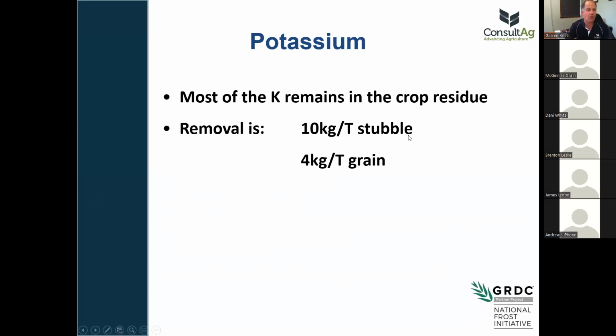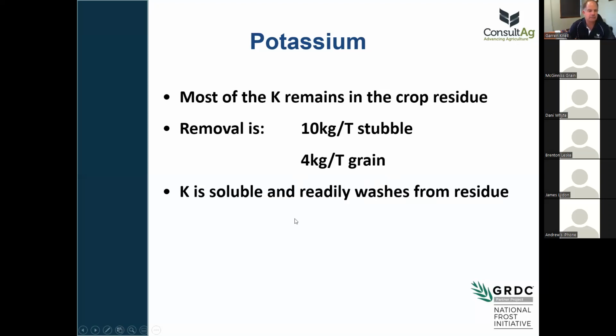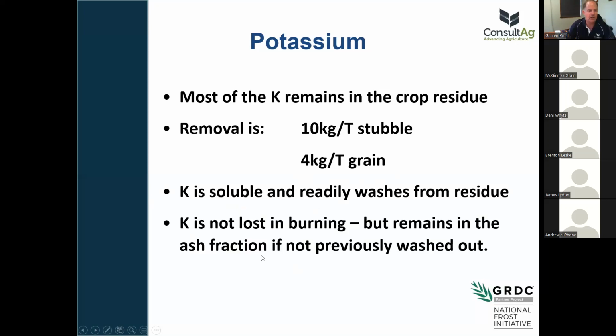So on potassium, you're looking at 10 kilos per ton of stubble and around 4 kilos per ton removed in the grain. And as I said, the K is soluble and readily washes from the residue. And if you need to burn the stubbles, and I will focus a bit more on stubbles later on, if you decide to burn the stubble, the K does remain. Very little is lost in the burn, but of course it remains in the ash fraction.